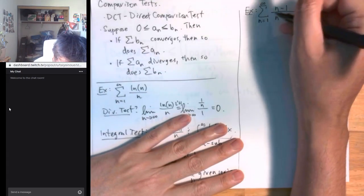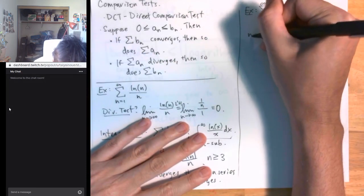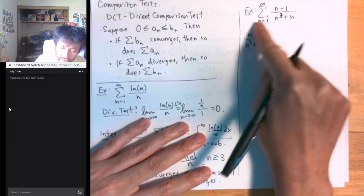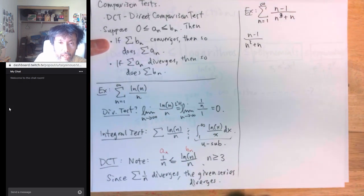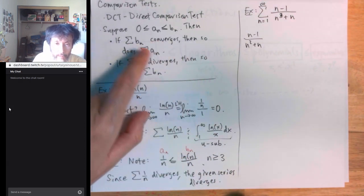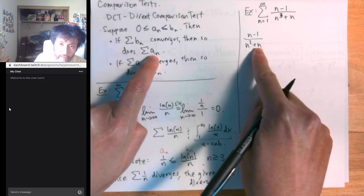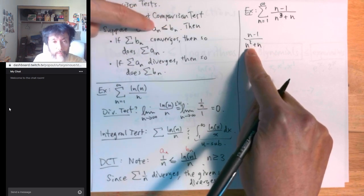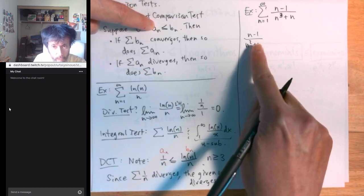So let's think about n minus 1 over n cubed plus 1. If we want to show that this series is a convergent one, then we want to be using this first statement of the DCT, the first one here. Because we want to be able to conclude that this guy is convergent, we want this to be our a sub n. And we want to come up with then a b sub n, which is bigger than it, the big sister to this a sub n.